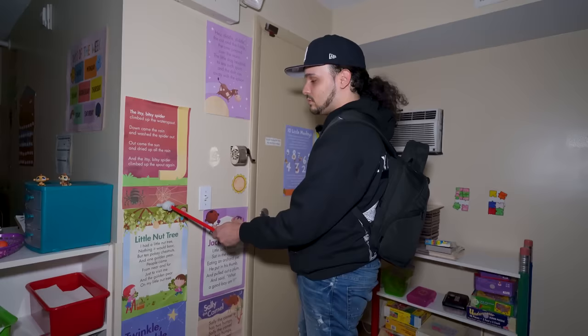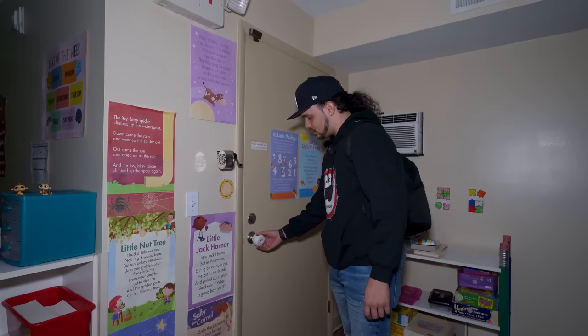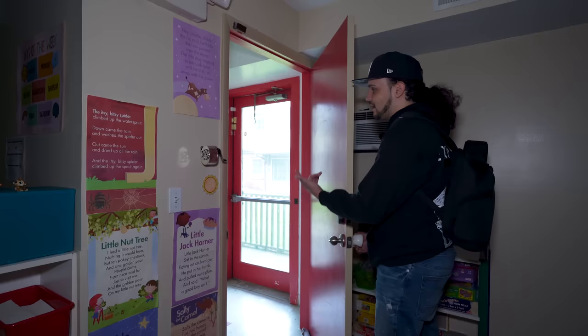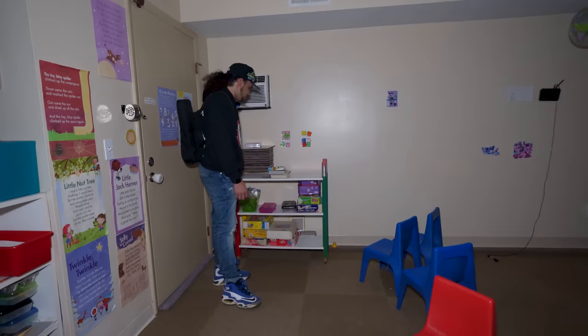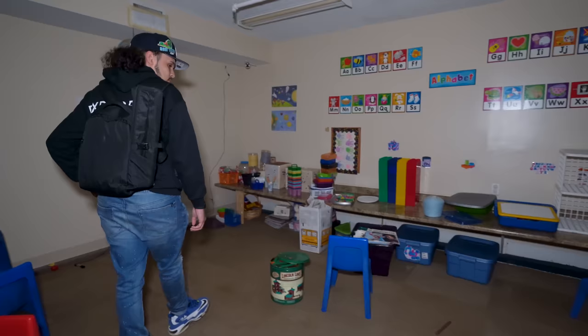What's in here? I don't know what this thing is. That's like a safety thing. Oh. Well, it leads right back to the other room. It's a bunch of doors leading everywhere in here. And behind me, I got some board games, some puzzles. It's cool. Some more blocks.